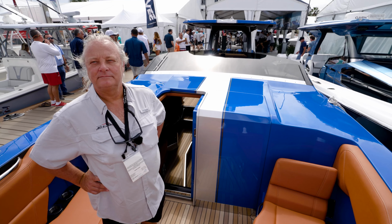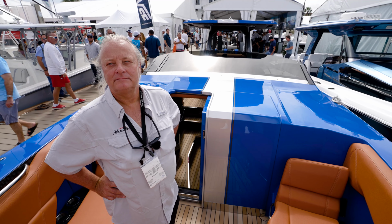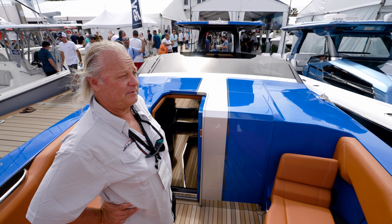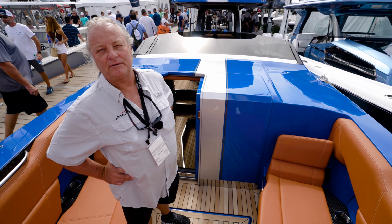So this particular boat, do they have like a Seakeeper option? Yes. What are some of the options that we can put on this? Yeah, this is pretty loaded already, but a Seakeeper is another option that you can get on the boat, of course.